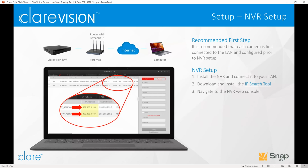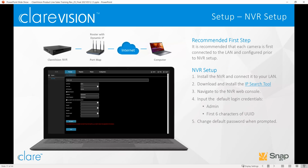So the NVR, again, you can scan. We have an IP search tool. You scan, you log into the NVR, change the password, and then there's a series of setups inside the NVR. You can get to the NVR.